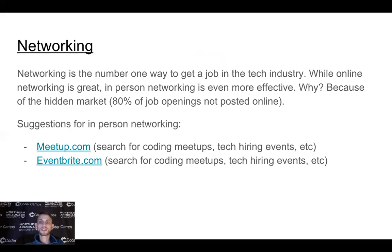Okay, and so that might strike you as weird because it's the tech industry, right? You would think that all the tech companies would use online ads to recruit, but this is actually not the case. Most of the time, they just ask their internal staff for recommendations.